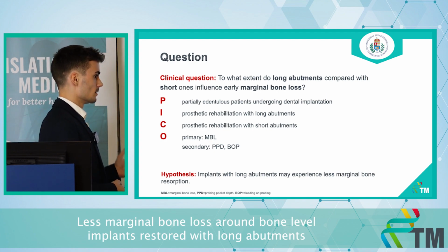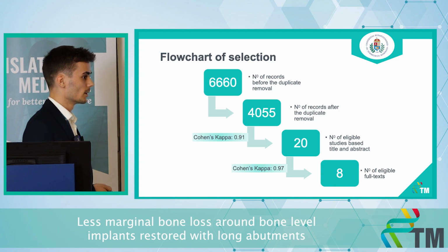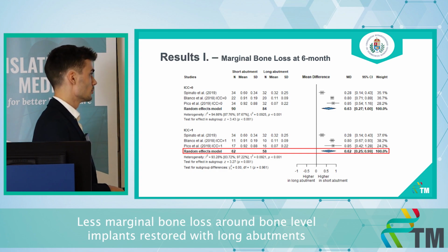The outcomes were also bone loss and some periodontal parameters, and our hypothesis was that long abutments may experience less marginal bone loss. We ended up with 8 eligible articles, and the first outcome is marginal bone loss, again, at 6 months. Here we can see a statistically significant difference between the two groups, favoring the long abutments. In the short abutments group, there was significantly more bone loss.